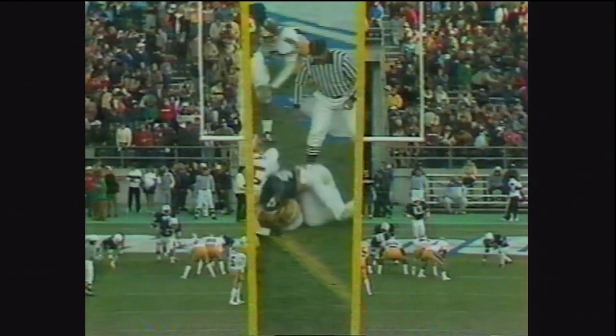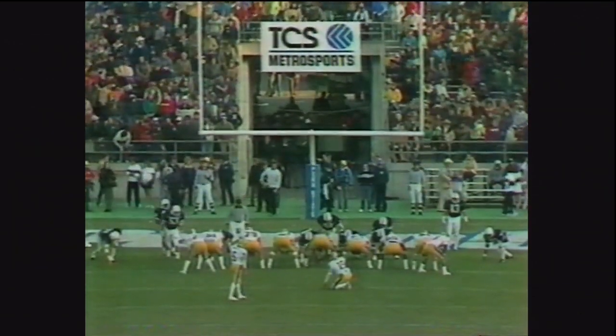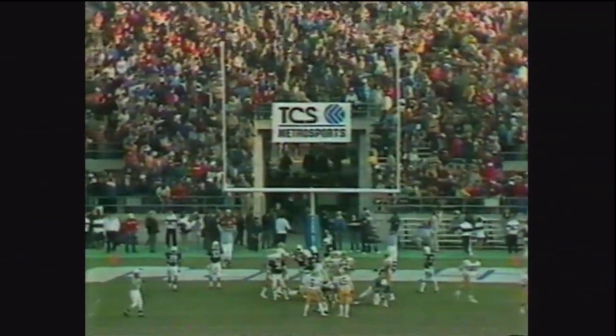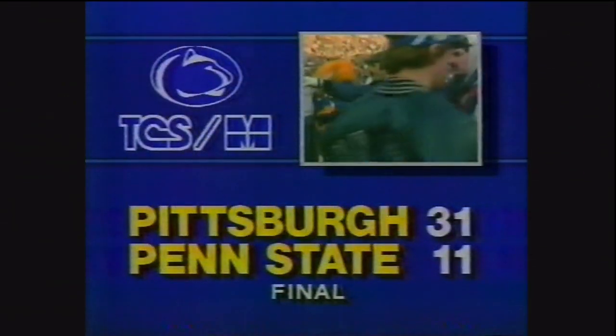It's a touchdown. Brasco to attempt the extra point. He's been perfect on the afternoon. Makes that one as well. There was no further scoring, and the game ended with the score, Pitt 31, Penn State 11. We'll be back right after this.